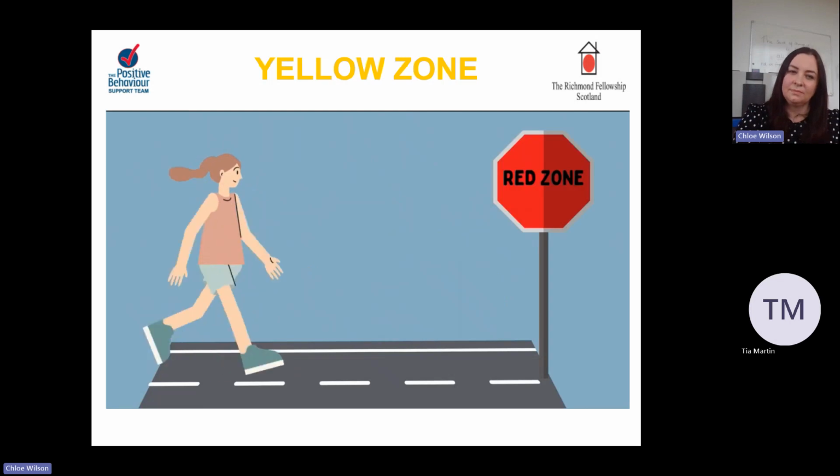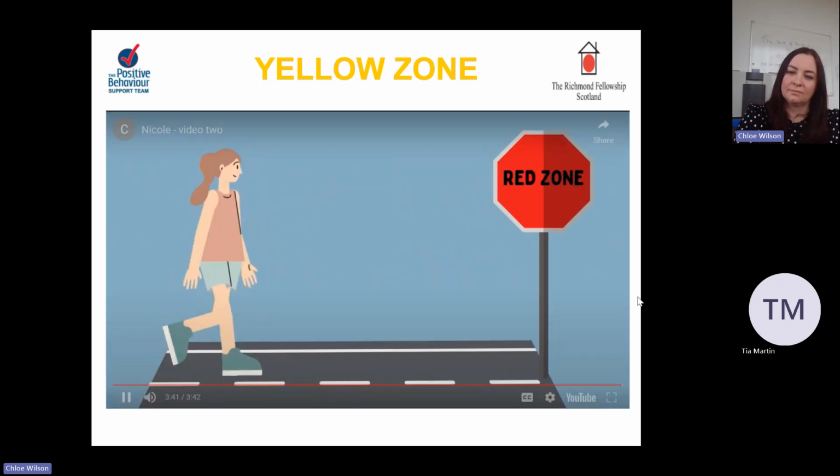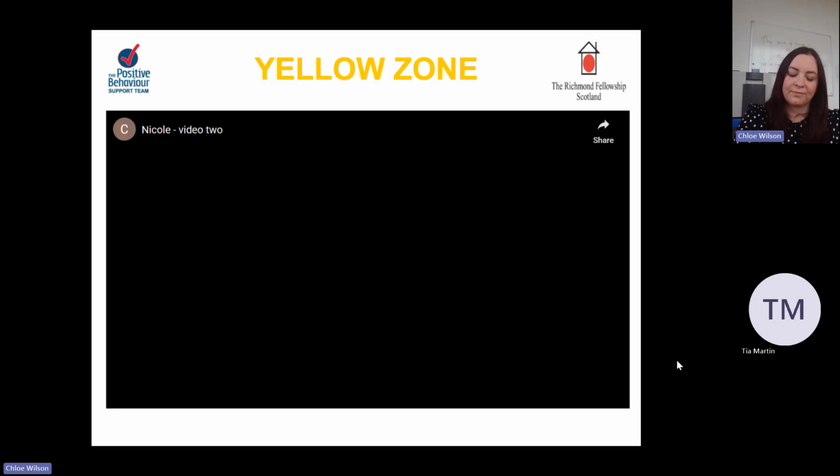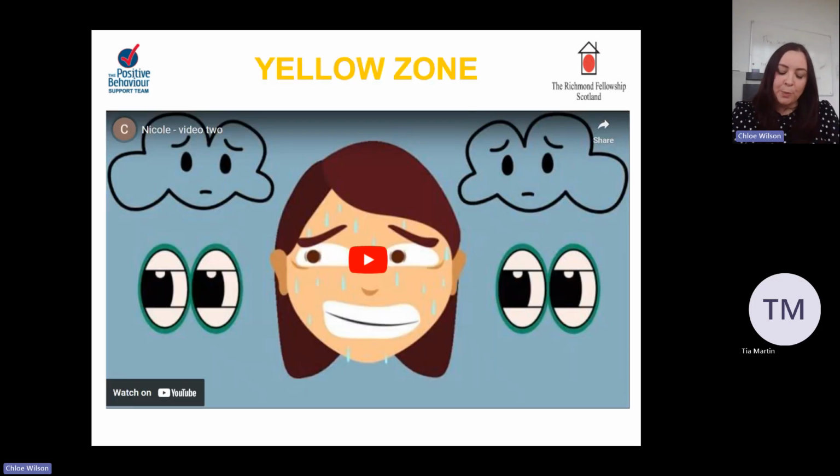So we're finally going into the red zone. So prior to being supported by the Richmond Fellowship Scotland, Nicole had a number of negative and also punitive responses to her behaviours of concern. You may have picked up on some of the impact of that.